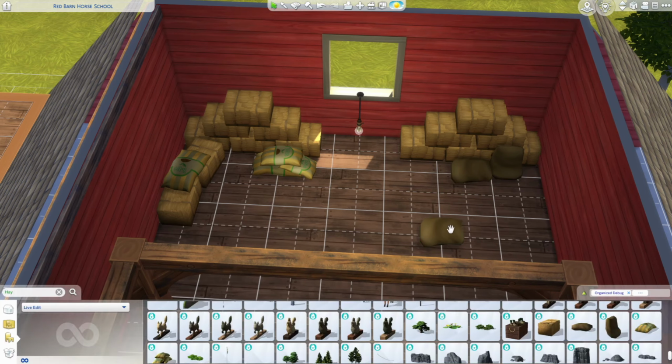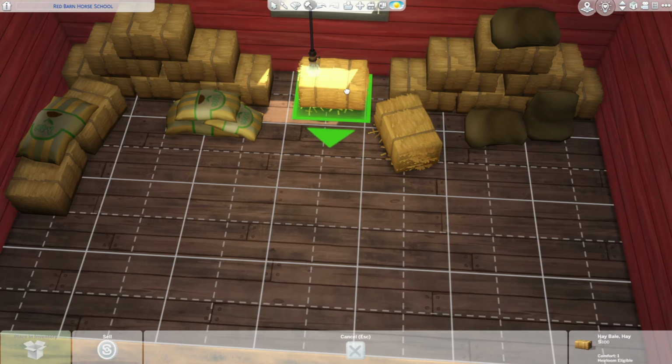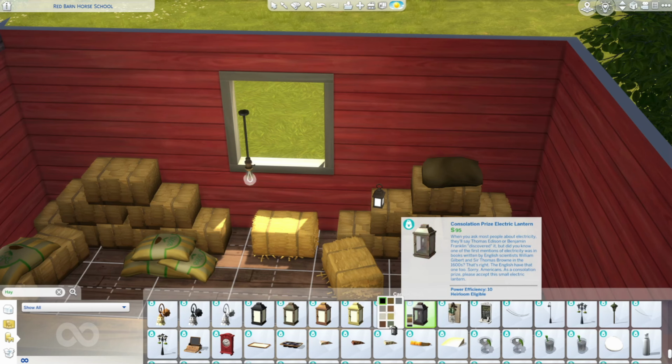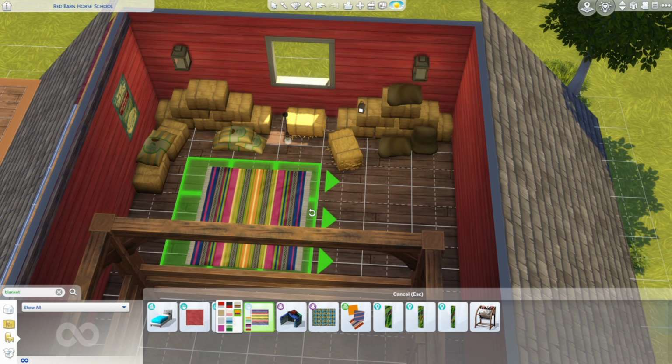Here are some of those sittable hay bales. I thought that was nice. And also this Debug Live Edit lantern that I believe came with Life and Death. I put that on top of one of the hay bales, and we have a lovely picnic blanket / woohoo blanket, whatever you decide it should be. It is up to you.